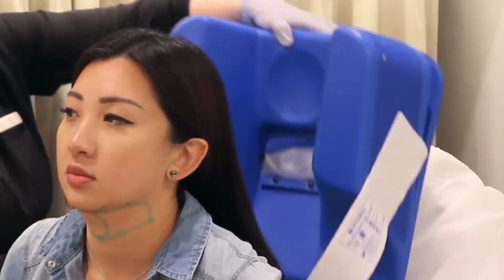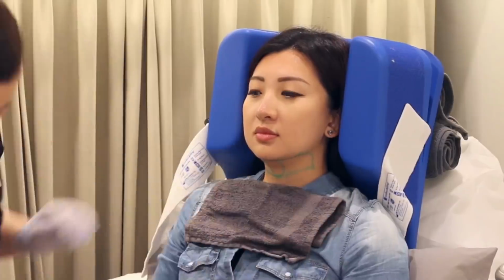So we've seen a really great reduction after the first treatment, but with any body contouring treatment, you do require multiple sessions. So today, with the placement of the applicators, what we're doing is placing them a little bit more around the side of the jawline.